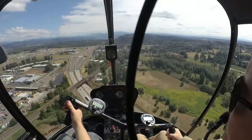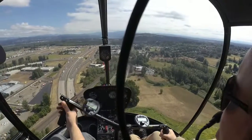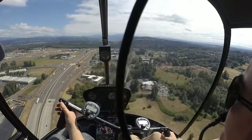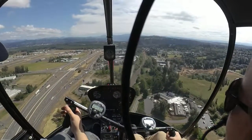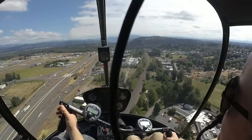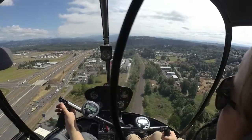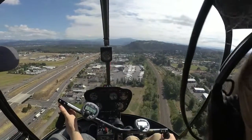You went quiet again. Normal approach. Yep. So we initiate this maneuver by lowering our collective until we feel and see a descent. Lower collective, keep level attitude with our cyclic. And maintain trim with our pedals. Cyclic is to control rate of closure, so we want to continuously slow down. At this point we can slow down to about 50 knots.